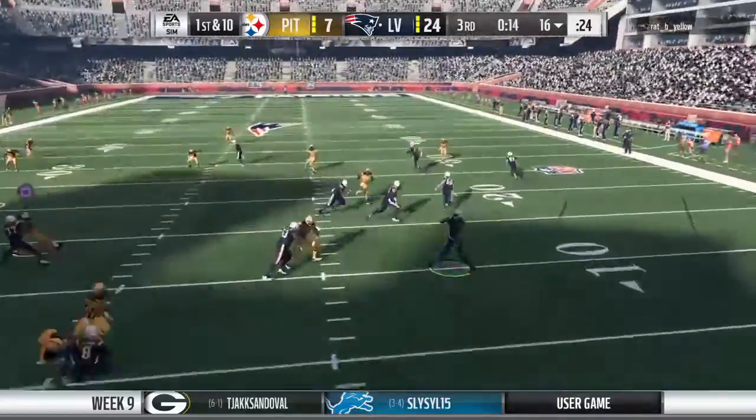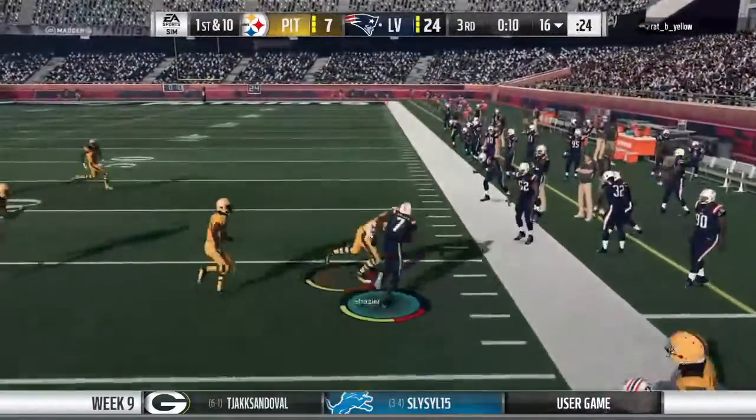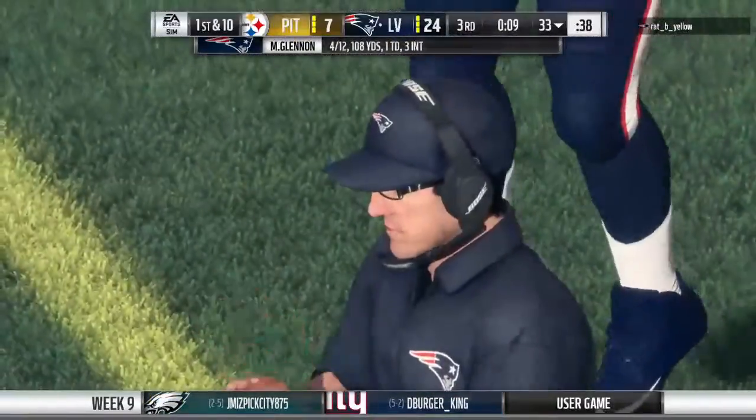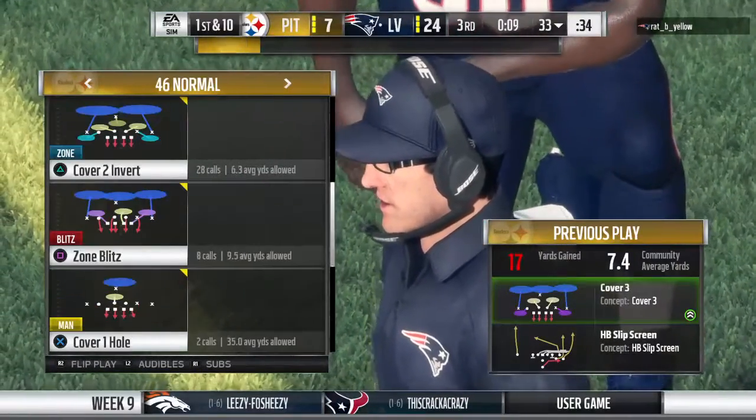They'll come out throwing here on first down. Now they go screen. It's complete. And he is out of bounds, getting it across the 30-yard line. 17 yards there for the Patriots as they've got themselves a first down.